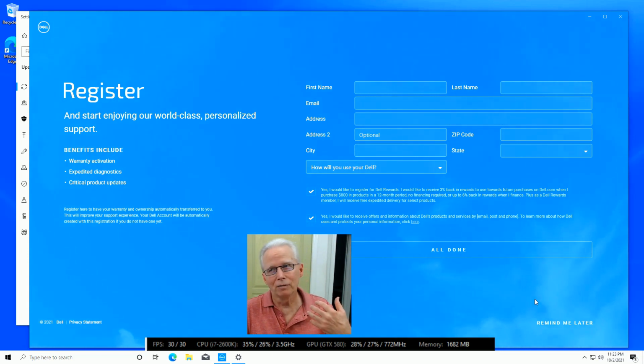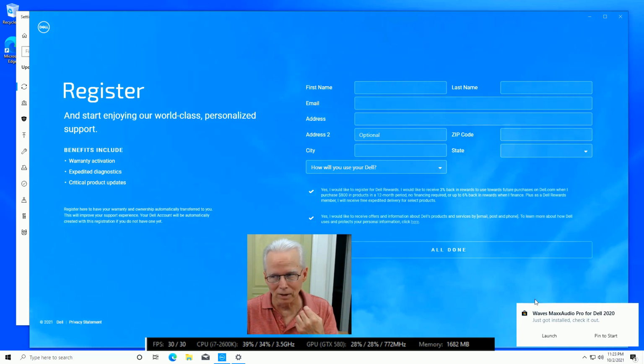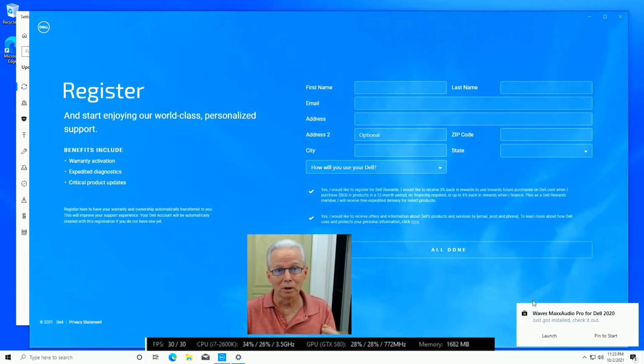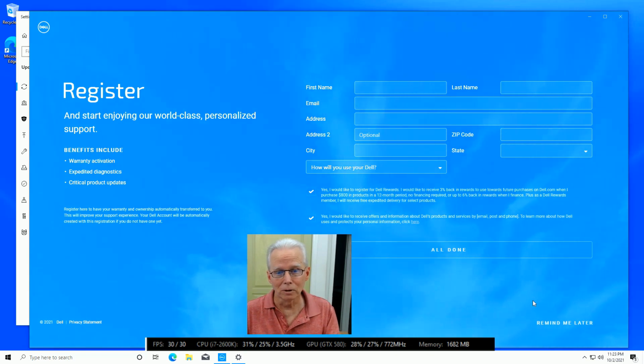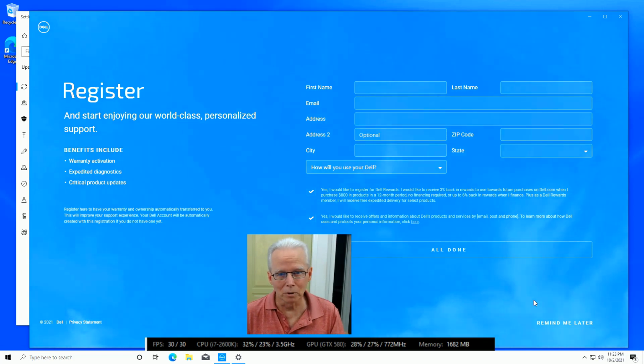Now, if you've bought the computer for your own uses and you want to have the easiest experience of being able to call Dell for support coverage if that's needed, then fine, go ahead and go through this. But I'm setting up these computers for clients, and they're not going to be calling Dell. And typically, if something goes wrong with the computer, I just go fix it. I haven't called Dell for support for any purpose for a long, long time.